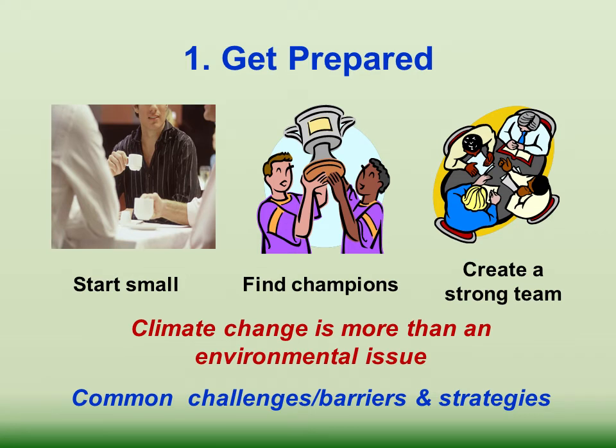The first step is to get prepared. The guidebook recommends it is best to start small with conversations with influential individuals to find out their views about climate change. This is still a controversial topic that some people disagree about. It's essential to find champions, respected individuals who are willing and able to lead the discussion about climate resilience. Then it is important to create a strong team with people who are respected and actively involved in community decisions.